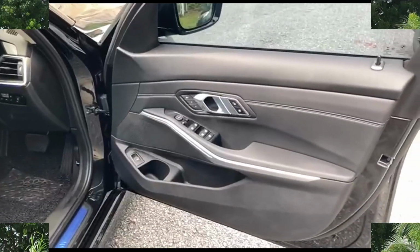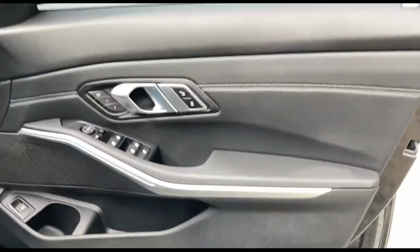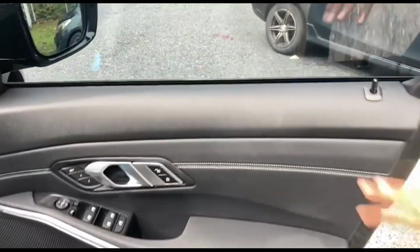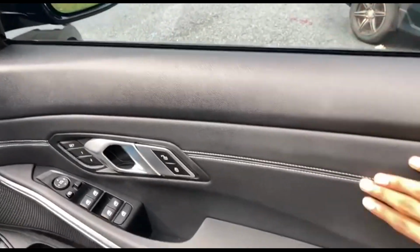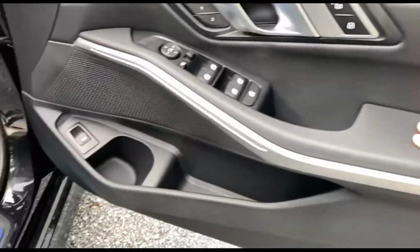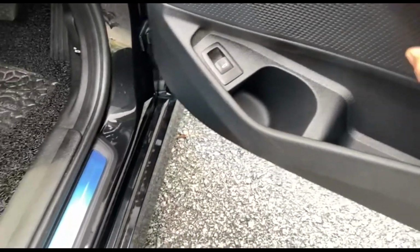Start button, it glows. Most important part, interior. How does this thing look? Okay, quality, in terms of quality, it's really good. Okay, soft touch material, leather. This part is also soft touch, chrome. And then this ambient light. Okay, you have 6 colors ambient lighting.